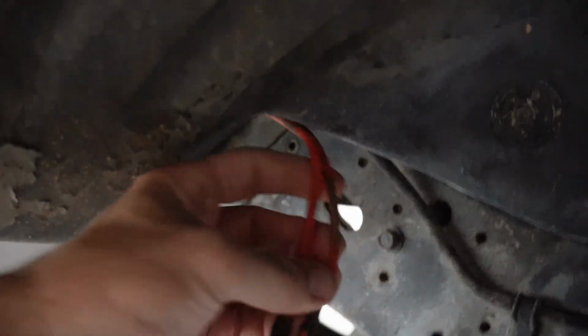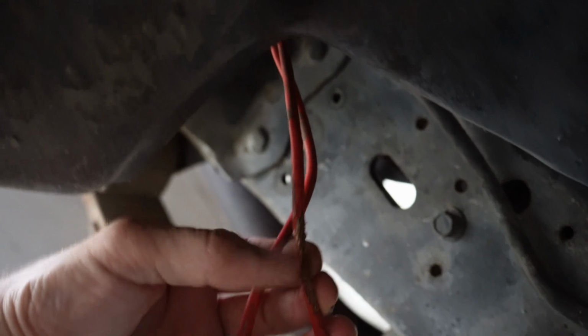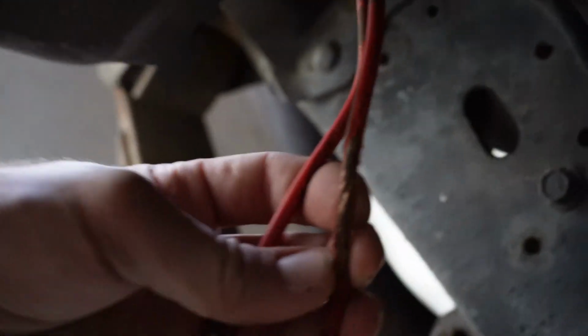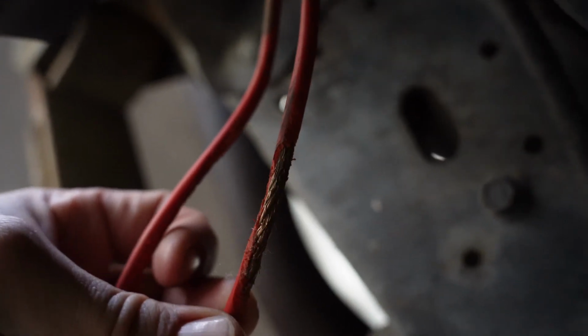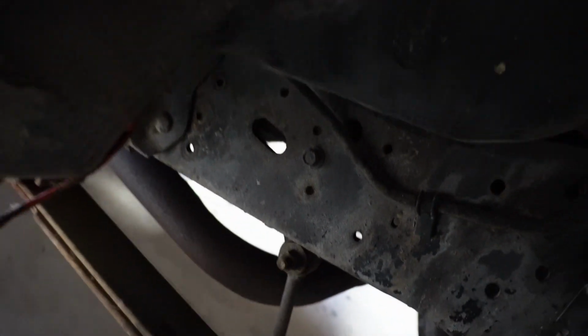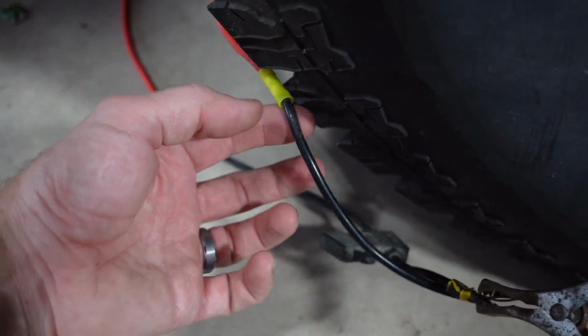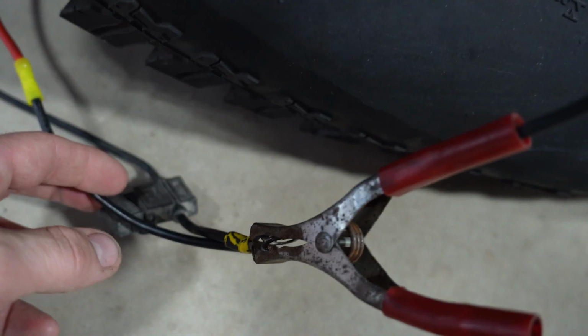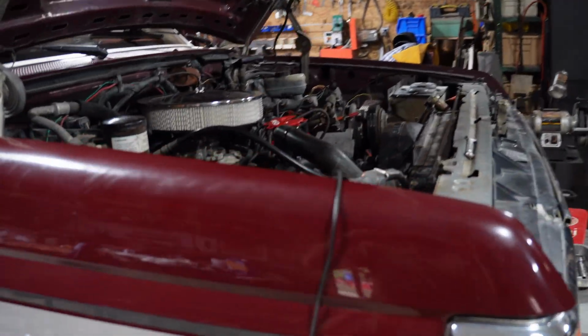Let's see how good this camera really is. This wire right here, this is where it went through the firewall into the cab. And you can, let's see here. Yeah, you can see it's gone. And when it did that, it completely fried the other inline fuse. So this one right here was completely fried. I cut it off and just hot wired it straight to the battery and got the amps to fire up.